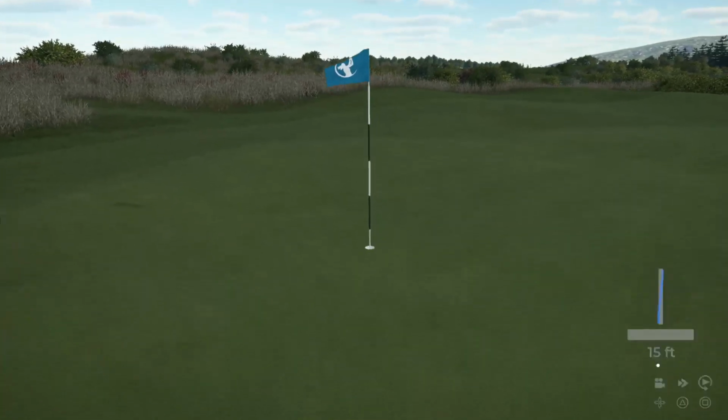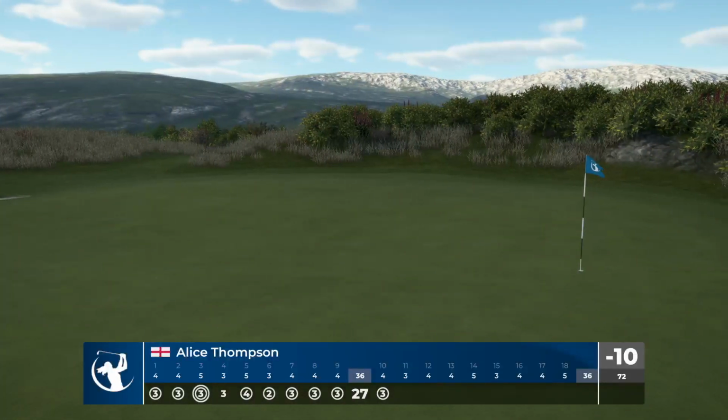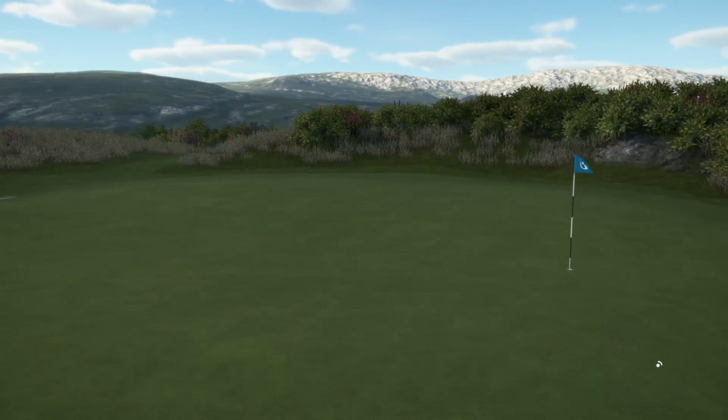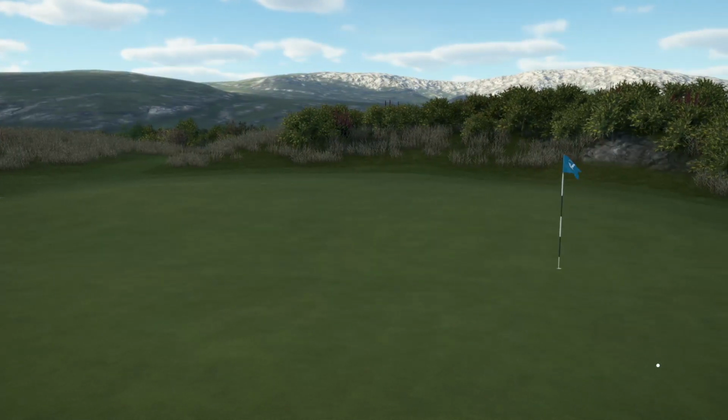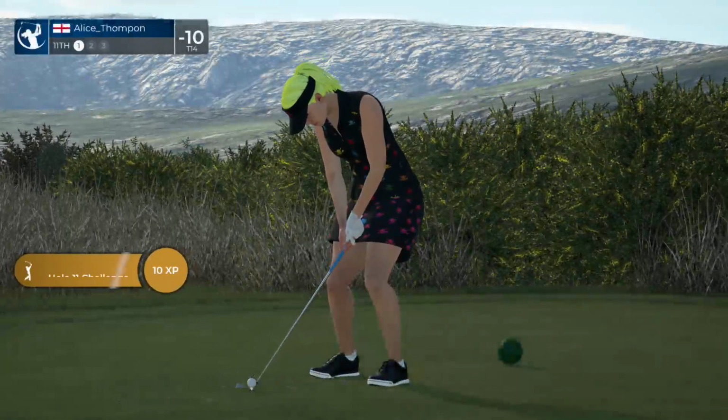Oh, it's getting there. What a display. 8th birdie of the day in there. And you are currently 10 under par. Good luck on this par 3 hole.